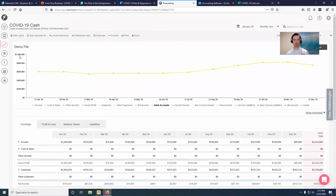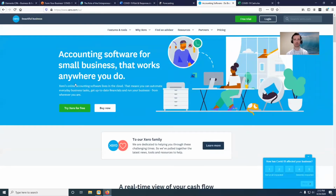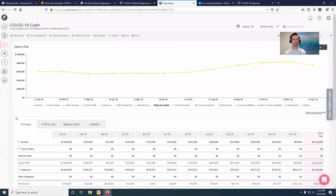My goal here is not to demonstrate how to use this software. It's just to show you this is available. Futurely does allow you to have a 7-day free trial. So that's enough time, if you're not already on the platform, to get in, get your numbers in there and start to run them. Typically, again, we use this in connection with the Xero accounting platform with the businesses that we work with, because Futurely can connect, automatically pull your accounting data in, and you're off to the races, being able to just make tweaks as needed to your data. So that can be a great way to come at this.